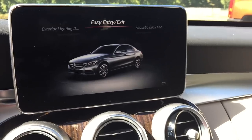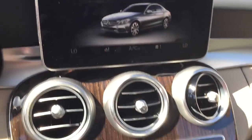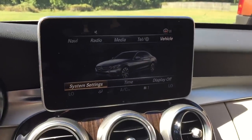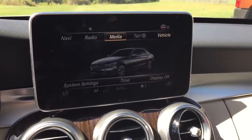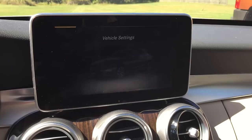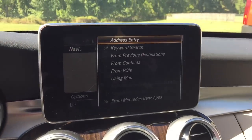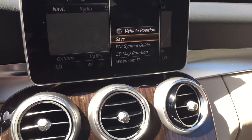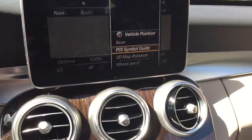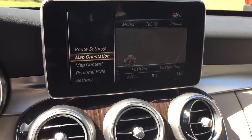Now, if you want to have those categories at the top and bottom, all you have to do is swipe down. So I swipe down, the categories come up, system settings, time, display off, and you can do that. So if we go into navigation, you have your map, you can input your destination, your position, your traffic, and your different options.